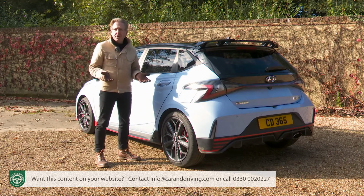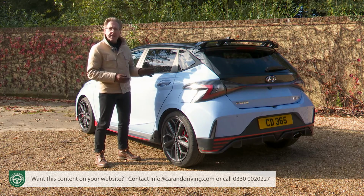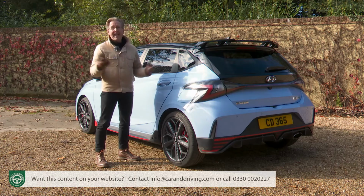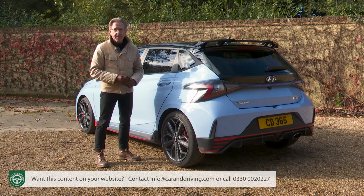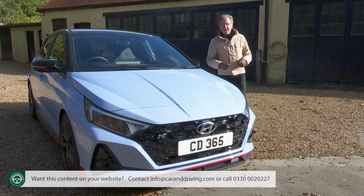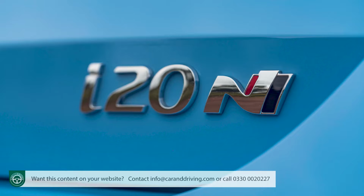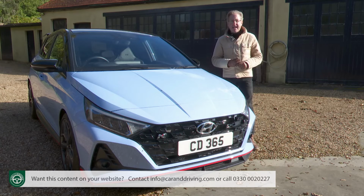There's not much else you could look at if you want your hot hatch to be supermini sized. Renault, Vauxhall, Peugeot, Seat and Alfa Romeo have all vacated this segment, and these days the Suzuki Swift Sport has only 129 PS. If, having considered all of this, you conclude that it really is an i20N that you really want, then you're going to need to know just how generous Hyundai has been with the standard spec. So let's take a look at that now.